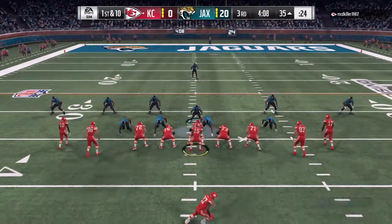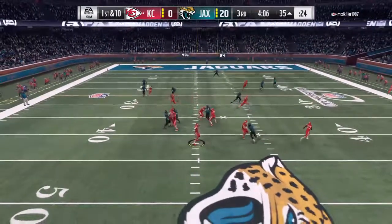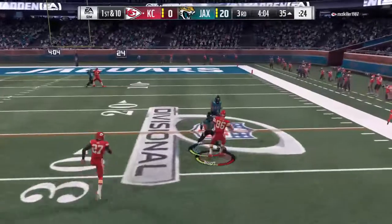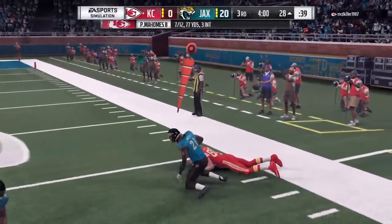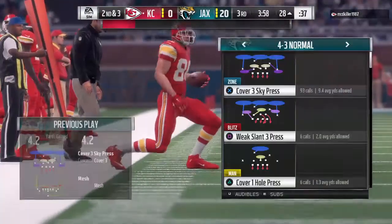Here we go now. Mahomes going to throw. And a quick throw here, that's complete. And he'll go down at the 28. 7 yards, the pickup on the pitch and catch.